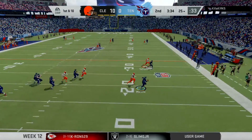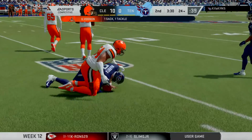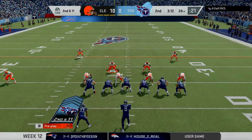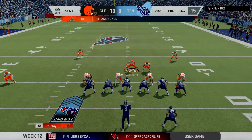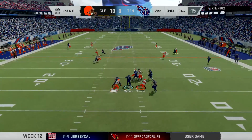Flush to his right. And eventually taken down here. Great coverage downfield. Olivier Vernon in there to get him. And on the season now, that is 9 sacks for him. Another try after the first down sack.